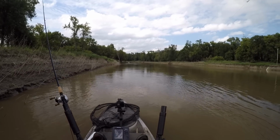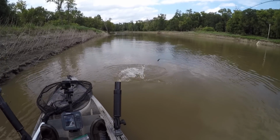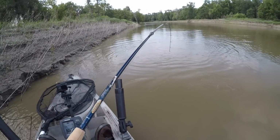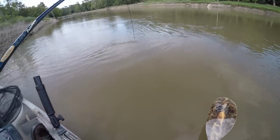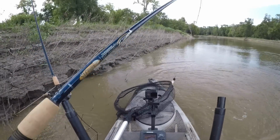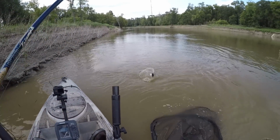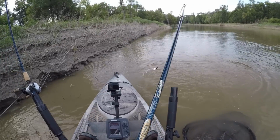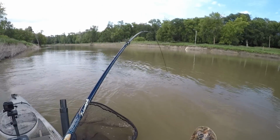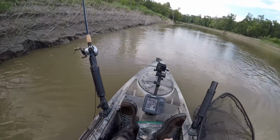Well, that one wasn't fooling around at all. That's why I put those rod leashes on my rods. I think dang near bent my rod holder down. He's not even all that big. He's a decent one. Not quite as big as I thought he was by his fight, though. Jeez, this guy's just angry.